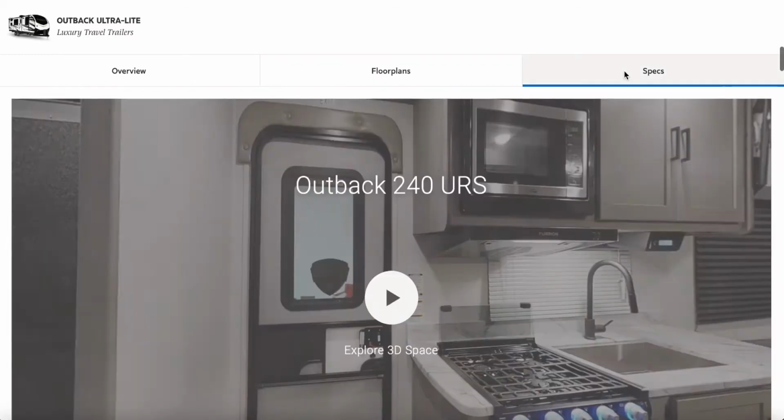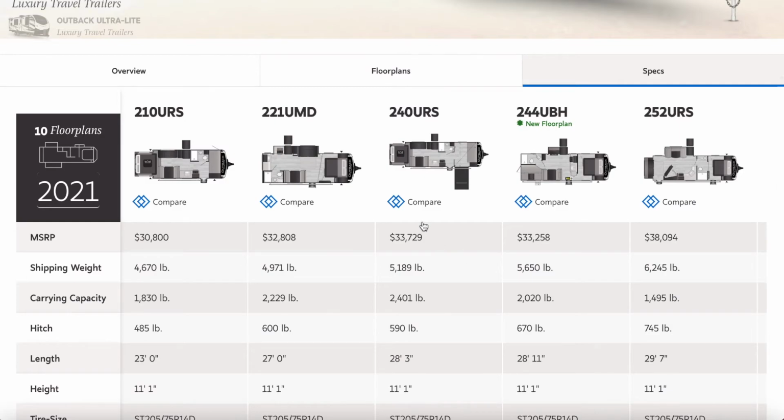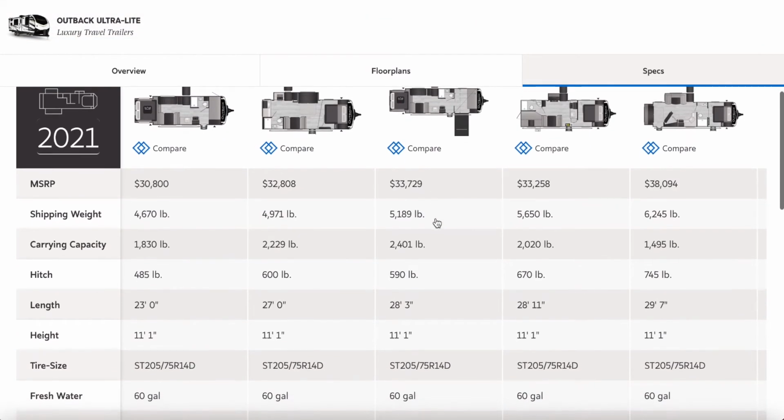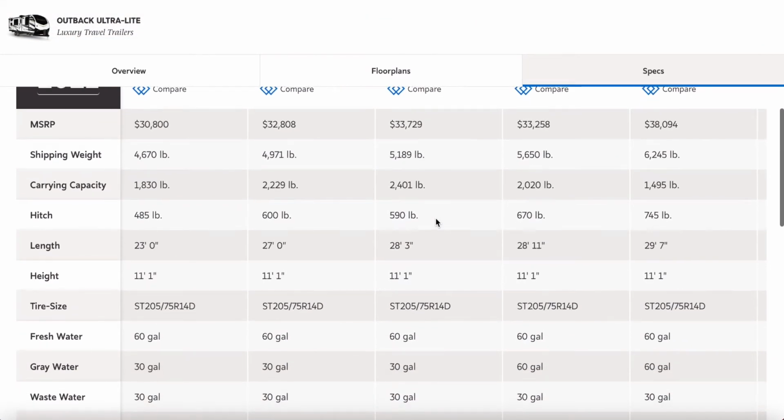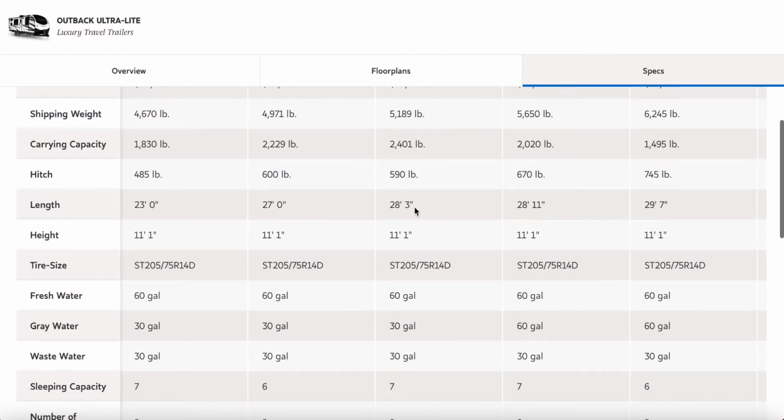Now let's move on to the specs. So the 240, it is about 5,100 pounds, probably a little bit more once you get propane and things like that. Cargo carrying capacity, 2,400 pounds, that's great. Hitch weight, 590, it's nice and low. Length, you're 28 feet. So imagine you have a 28-foot trailer, but then you can bump your bed out. That's a lot of trailer.